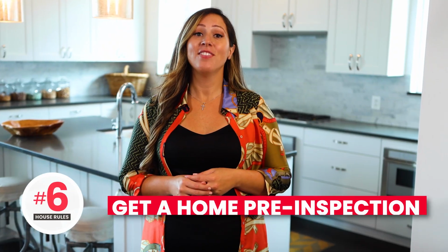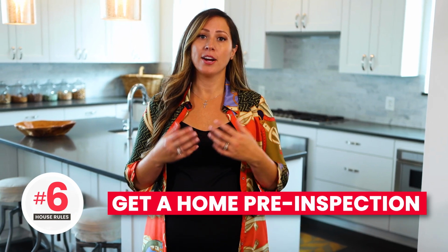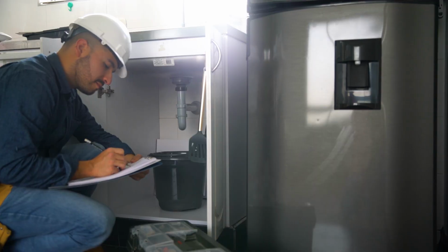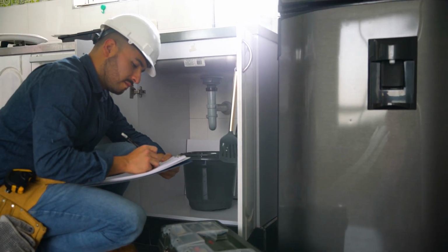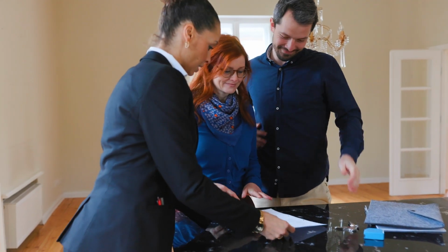Number 6, finally get a home pre-inspection. Yes, the buyers will want their own home inspection, but getting a pre-inspection is a smart idea. You'll be able to address any significant repairs before putting your house on the market. And buyers will have an upfront idea of your home's condition. Plus, you'll likely impress them as a responsible homeowner.